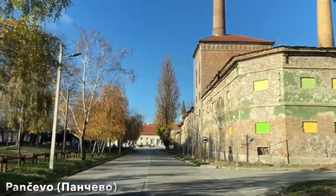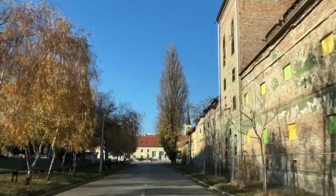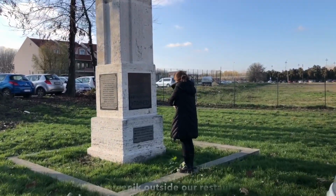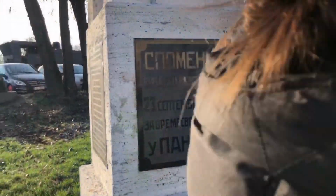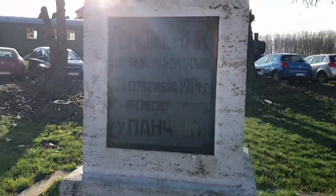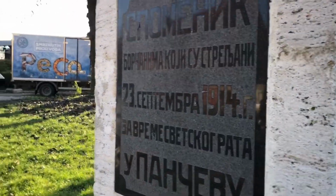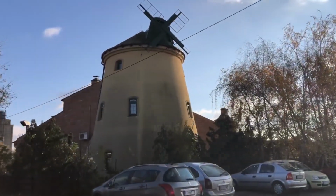Where are we? In Pančevo. Why are we here? To eat. All right, what do we got here? What does it say? This is dedicated to people from Pančevo who died in 1914. Hold on, this is not World War II. Okay, cut.